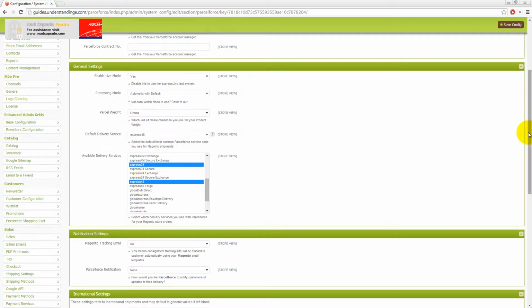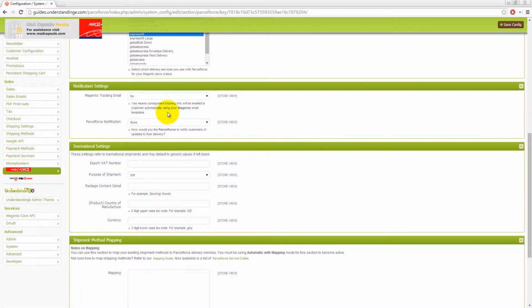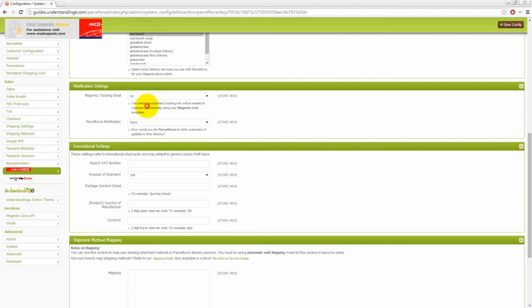And then scrolling down, we've got some extra settings in here, Mark. What are these ones for? Sure. So notification settings. If you select tracking email, once the tracking number is received back from ParcelForce, an email will be sent from the Magento store, informing the customer that their item's been shipped and giving them the tracking number that they can track it with. Cool. And that's a separate template within the email template section within Magento. Yeah, so there's a template they can edit if they want to change the look of the tracking email.